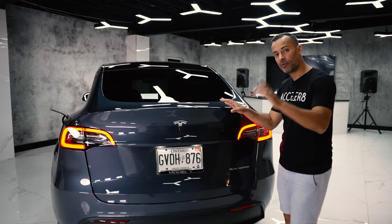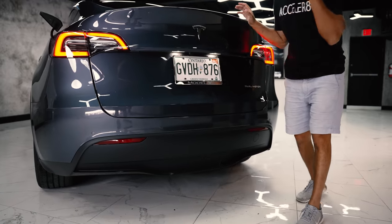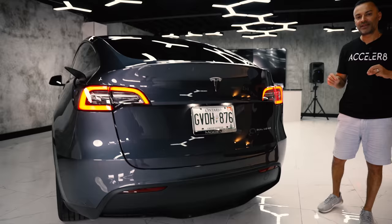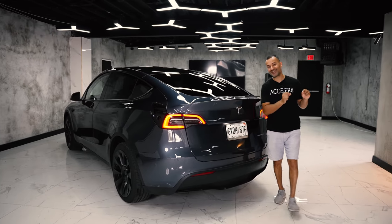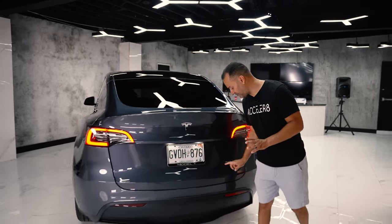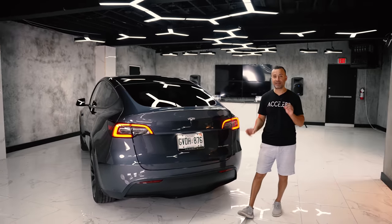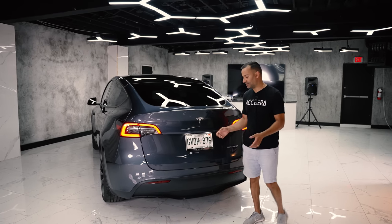But before we go in the trunk, I want to show you the tow hitch. This thing does have a tow hitch right behind here, and it can tow 3,500 pounds. That's important to know because this can tow. A lot of other cars in this segment cannot tow. So if you did get the performance version, you would actually have this dual motor underlined. And now I'm really happy they don't actually have a number anymore, like 70 or 80 or 90. It's very clean.